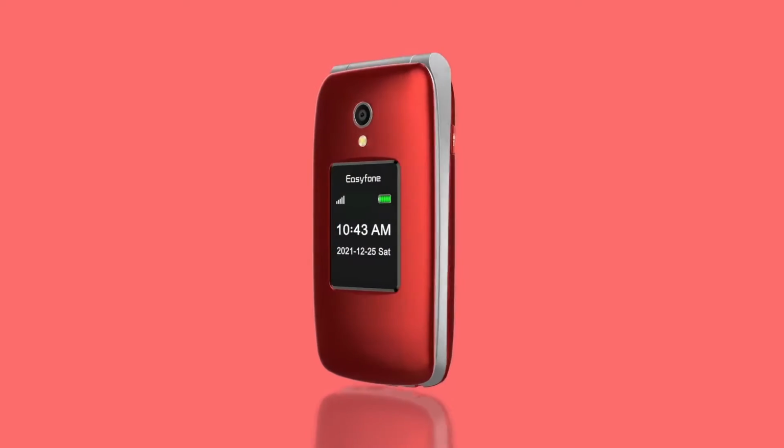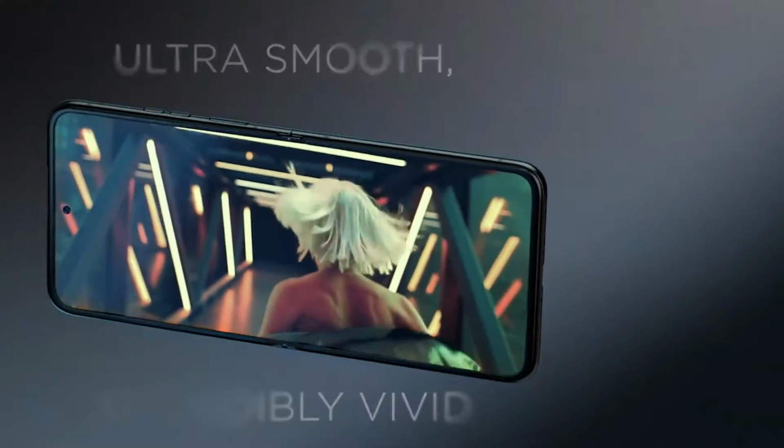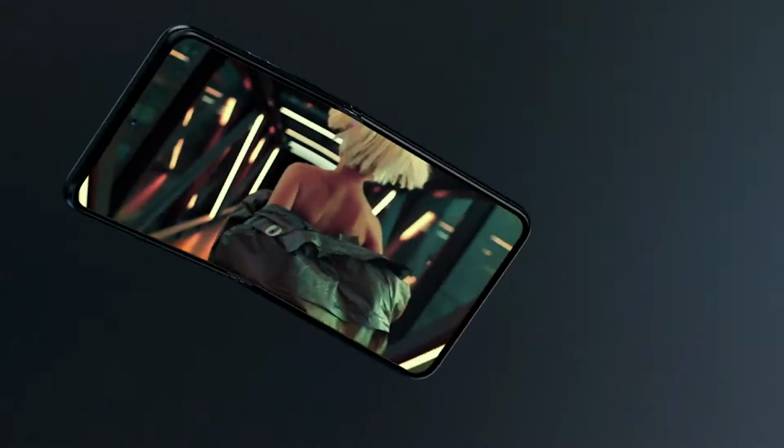However, selecting the right flip phone can be a daunting task. After thorough research and evaluation, here goes our curated list of the finest flip phones available on the market today.